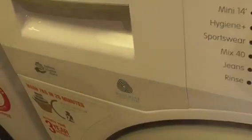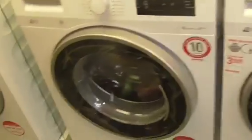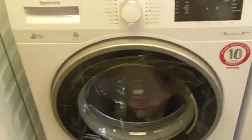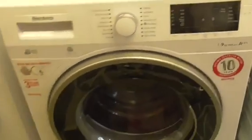We've still got a Bloomberg Ultimate Inverter Motor Waterproof Care 7 kg 300 spin triple A class washing machine. Another Bloomberg Ultimate Inverter Motor Waterproof Care 8 kg 300 spin triple A class washing machine, and another Bloomberg Ultimate Inverter Motor Waterproof Care 9 kg 300 spin triple A class washing machine.